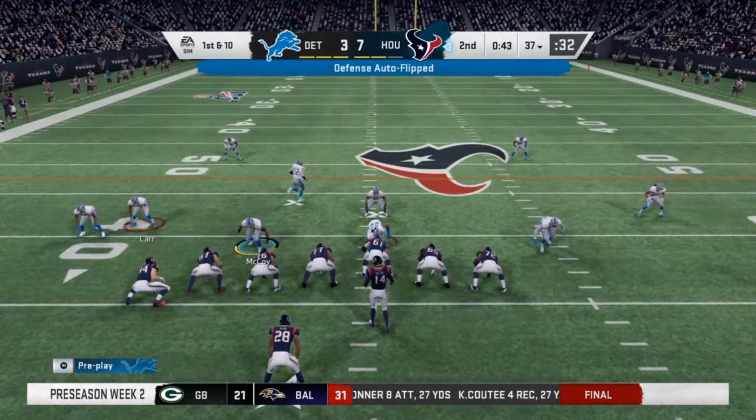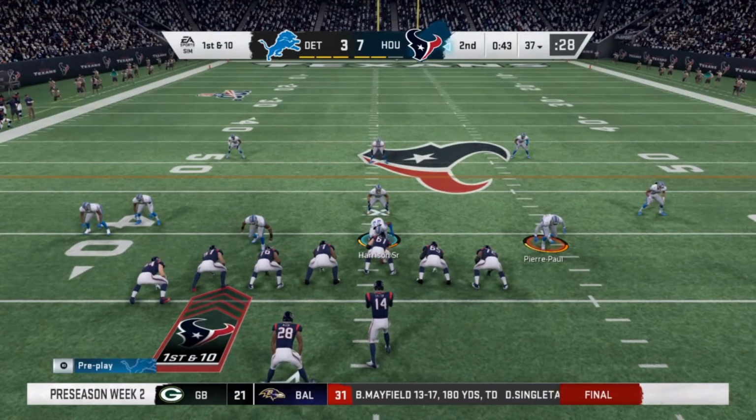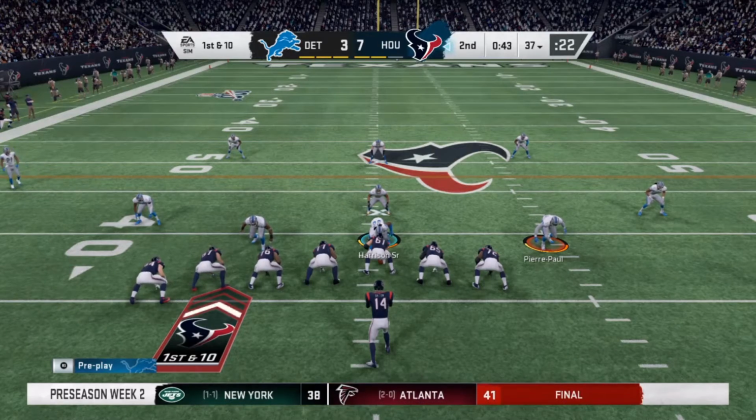Now that's absolutely frustrating for a defender. Had a chance to get him on the ground before he got to the sideline, but what great vision and understanding where he is on the field as he headed for the marker and picked up the first down.